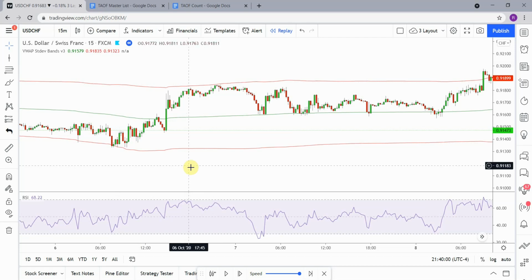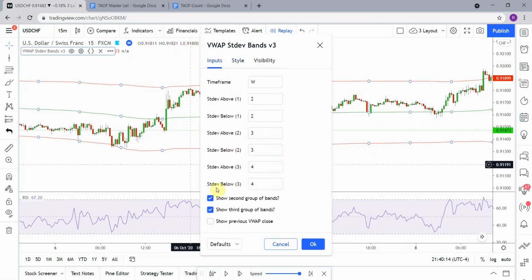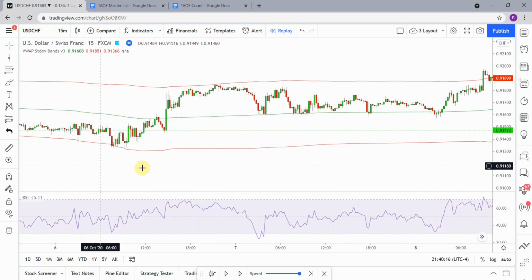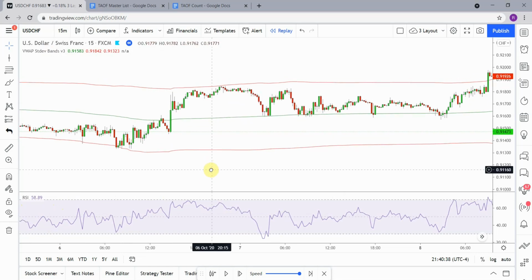In TradingView, finding the right VWAP standard deviation bands indicator can be a little tricky. The setting on that is pretty much, I believe I left it on default. I don't think I changed anything on it. Basically, the VWAP standard deviation band has the VWAP running down the middle, and then it creates an upper band and a lower band, calculated by a deviation. And then we have the RSI. The RSI is on the standard default settings. Not a whole lot to that.